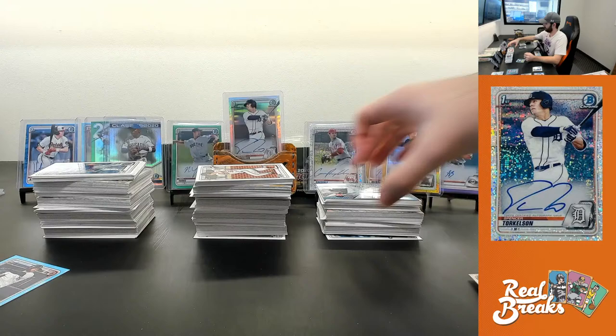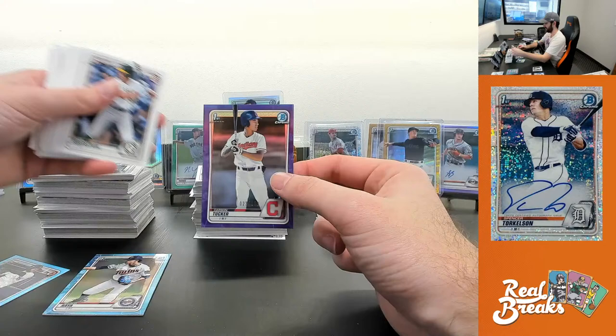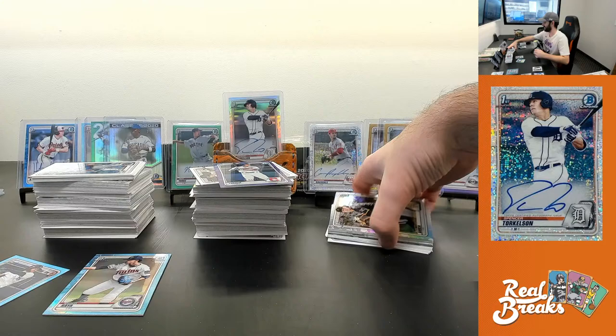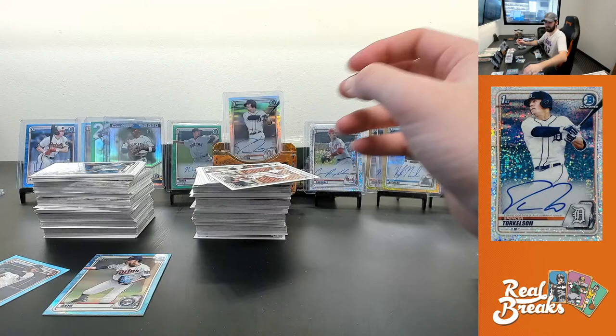Basically, all the low-numbered stuff I've just sent in for grading, so we'll see how we do on those. But like I said, I just saw him slab Marco Reyes Sky Blue, Carson Tucker Purple out of 250. Nice card there. So the Super Factor could give an 8 for all I care, and I'll still be happy. There's Tucker there for the Indians.